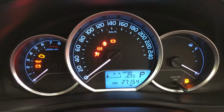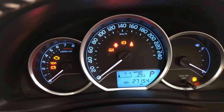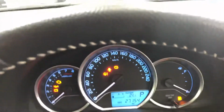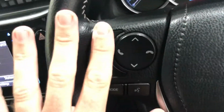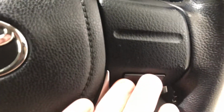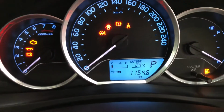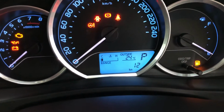So the car's got 27,154. These extra lights are on because I haven't got the actual car on, it's just the ignition, so don't be alarmed, it's just I'm in the showroom. You've got your steering wheel controls as well, so volume up and down, Bluetooth connectivity for answering and hanging up, voice recognition, and then this side you've got the display. The display runs up here, basically gives you trip A, trip B, average litres per 100, range until empty, and so on.